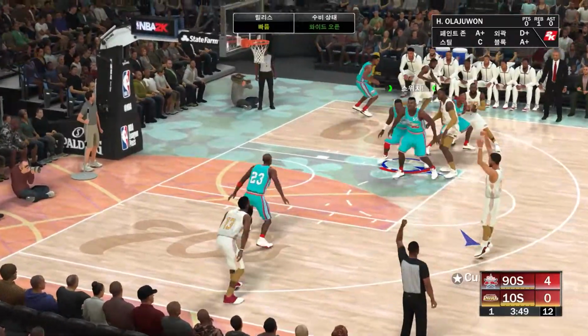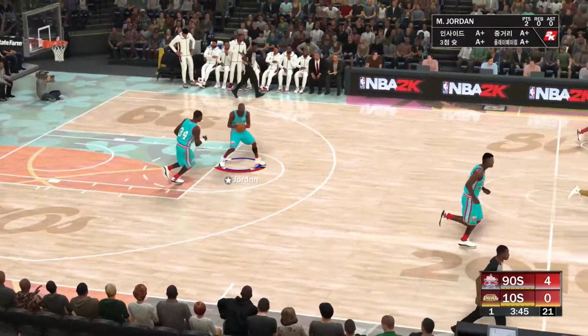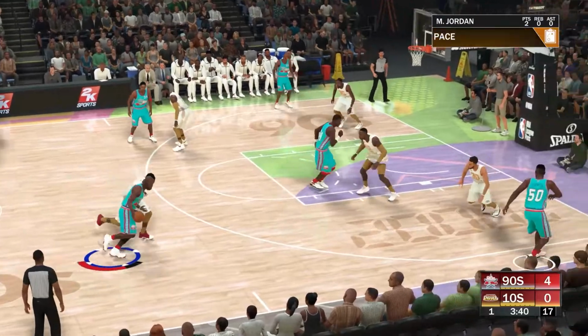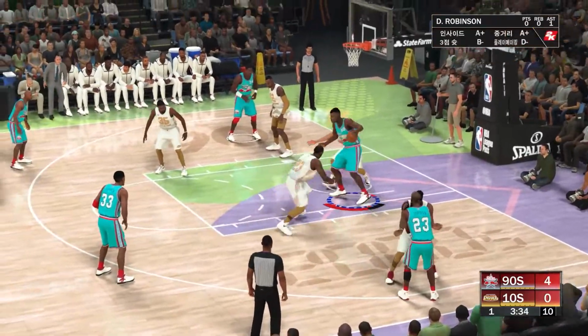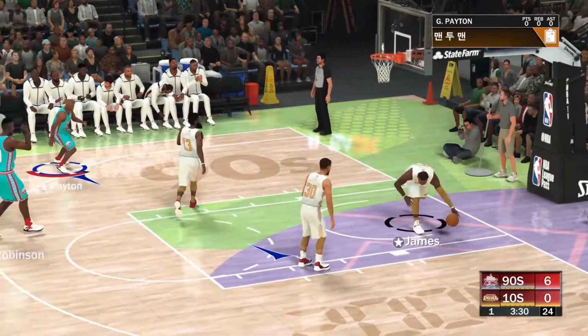Harden finds Curry. No good from outside. Yeah, slow start right now. 5 straight misses to get this one going. Jordan the pass to Robinson. Shoots over Curry. In close, he hits it. Yeah. 3 for 4 now.